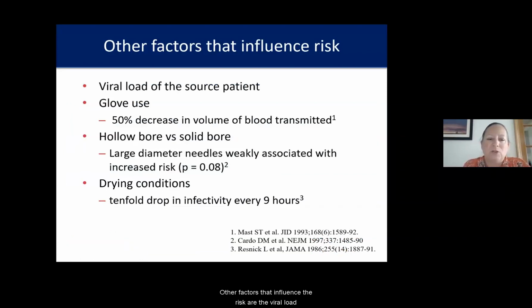Other factors that influence the risk are the viral load of the source patient. Fortunately, now with our antiretroviral therapy, patients with HIV have, in most cases, very well-controlled HIV viremia. So if the viral load is undetectable, the source patient is unlikely to transmit HIV to another individual. And that's important when we talk about non-occupational post-exposure prophylaxis, when you consider the issue of undetectable equals untransmittable. So if the source patient has a viral load less than 200 copies per milliliter of blood, they are unlikely to transmit HIV to another individual through sexual intercourse.